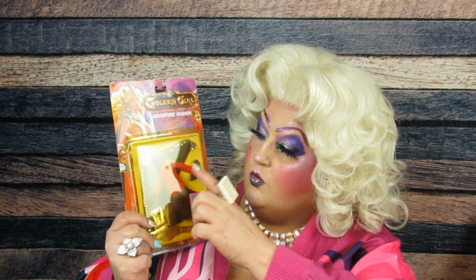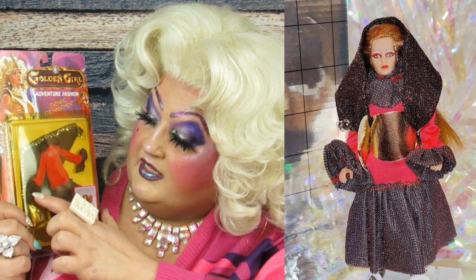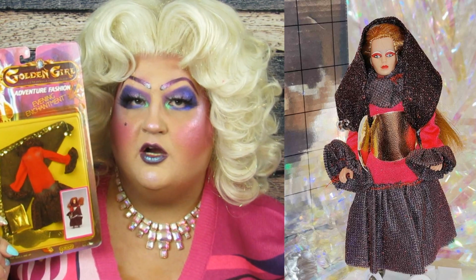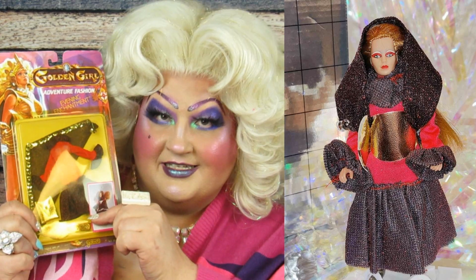Here we have Ruby. This is a pretty straightforward red dress with this black and red metallic thread, little ruffle skirt, and these ruffled cuffs, and again, a shawl. Every warrior princess needs her shawl going into battle. We love that. And these little clutch purses.